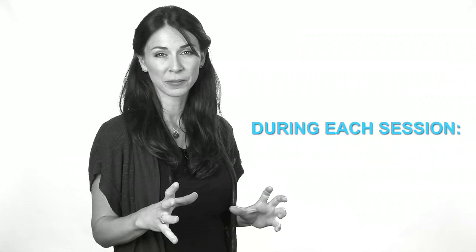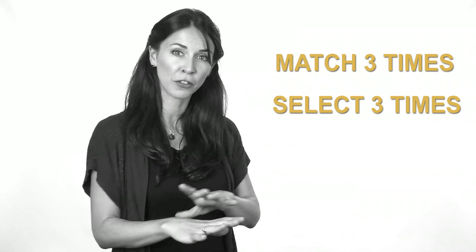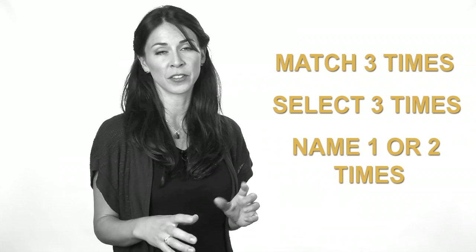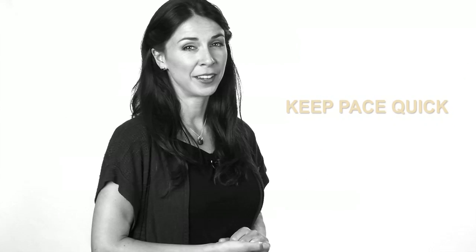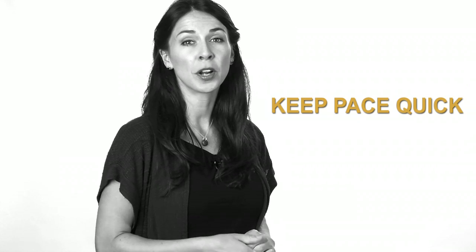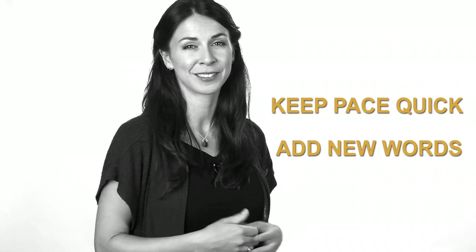So remember, the process is match 3 times. Each time, mix up the word order. Select 3 times. And again, change the order of the words that are on the table. And finally, name once or twice and always allow the students to hold the cards and have them change or choose the order of the words they read. Pace is very important when introducing new words and reviewing old words. You want to make sure that the students learn the words, but you want to maintain their interest, so keep it fast and always introduce new words each week.